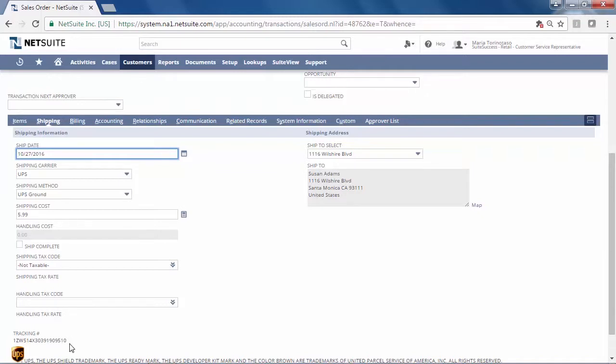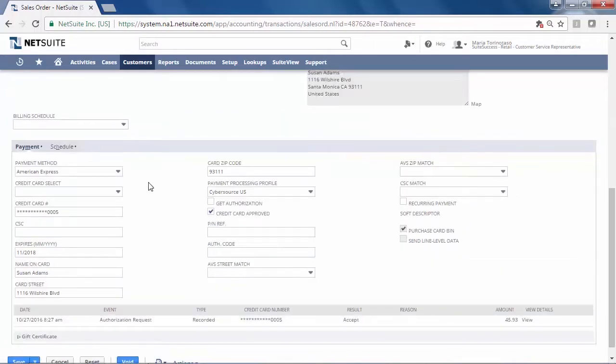Looking at the billing details of this order, we can see that NetSuite is storing Susan's credit card number. NetSuite is fully PCI compliant and can securely store your customer's credit card information without ever exposing the unencrypted credit card number. Now that we've looked at some of the details of this order, let's log into our warehouse manager role and discuss the execution of the fulfillment process.